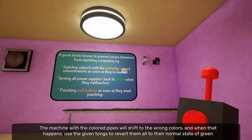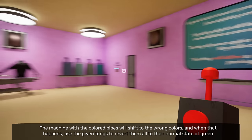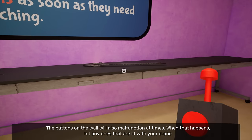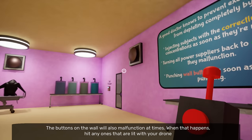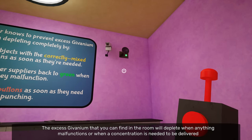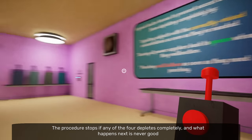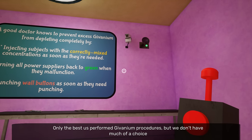The machine with the colored pipes will occasionally shift to the wrong colors. And when that happens, use the given tongs to revert them all to their normal state of green. The buttons on the walls will also malfunction at times. When that happens, hit any ones that are lit with your drone. The excess Javanium that you can find in the room will deplete when anything malfunctions or when a concentration is needed to be delivered. The procedure stops if any of the four depletes completely. And what happens next is never good. Only the best of us perform Javanium procedures. But we don't have much of a choice.